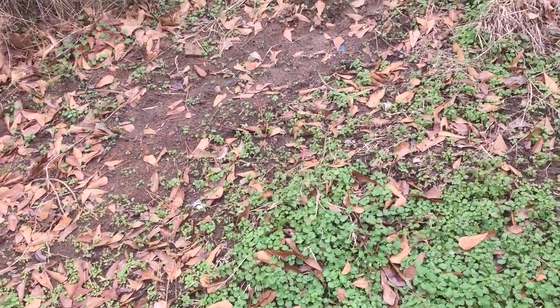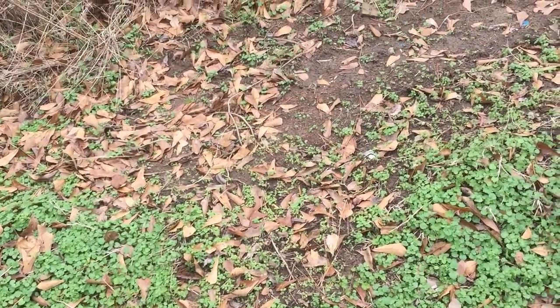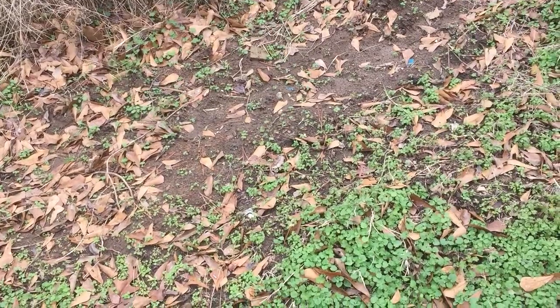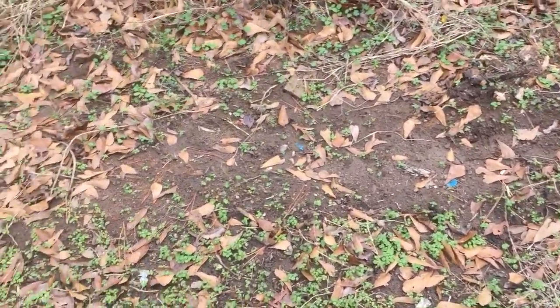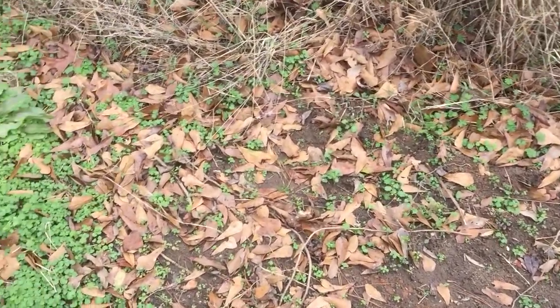All right, this is December the 18th, and we're in Georgia, straight east of Atlanta, and we're going to do a wild edible walk. Pretend like we're in a survival situation and looking for food. So I'm just going to take off walking and see what I can find.